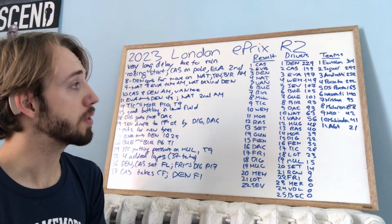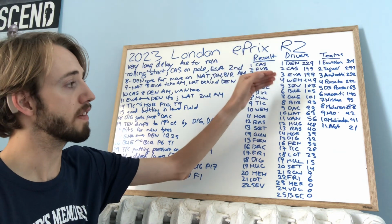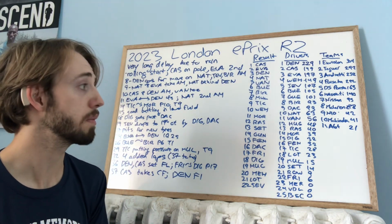4th are Porsche with 242, 5th are DS Penske with 163, 6th are Maserati with 140, 7th Nissan 95, 8th McLaren 88, 9th Neo 42, 10th Mahindra 41, and 11th Abt with 21 points to round out.